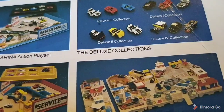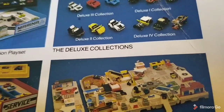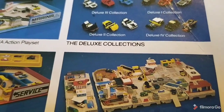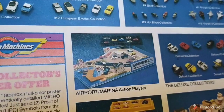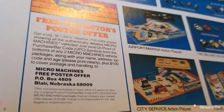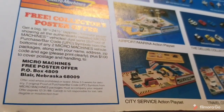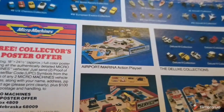There were also play sets available. I had a couple of these. These were absolutely fantastic. So you could get things like sort of an everyday scene, which had a residential, retail, and construction. There's a service station, and there's an airport. I think this collector's card may be a little bit out of date now. 31st of December 1988. No, I'm out of time. Onto the front of the box.